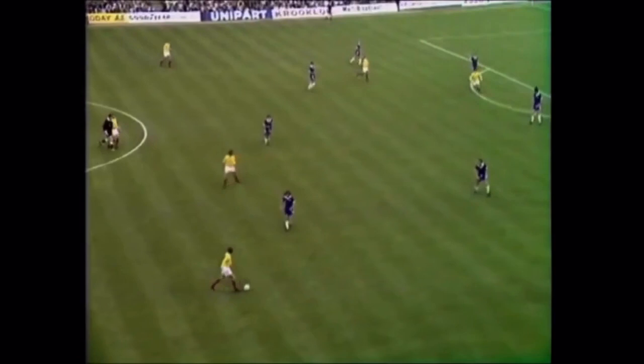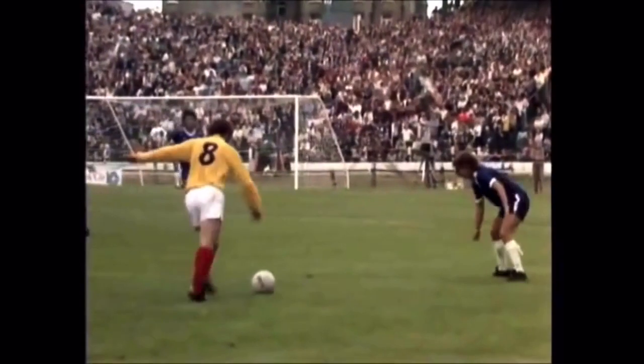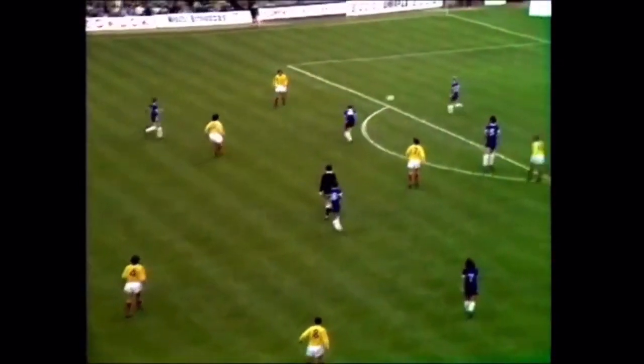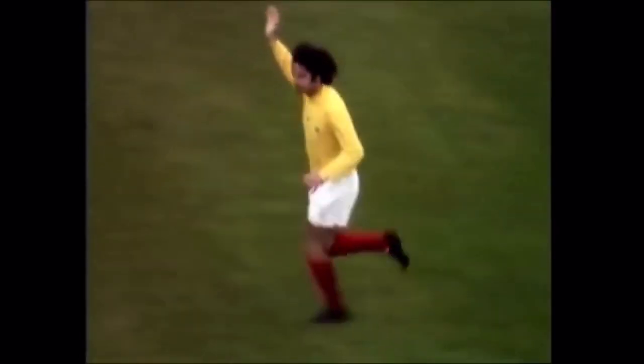Now Train. Carlisle by now I would have thought pretty demoralised. They offered a fair bit, particularly in the opening 20 minutes when they came forward with a lot of aggression and purpose. Oh, and there's a great goal! Oh my goodness, what a goal by Barry!